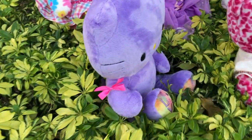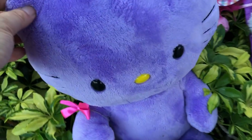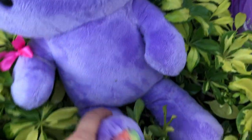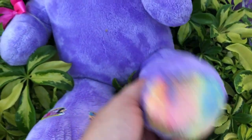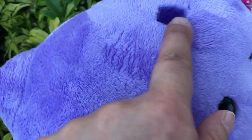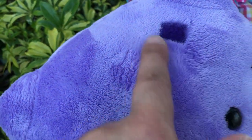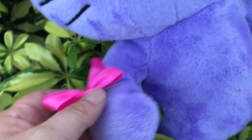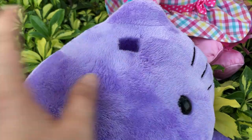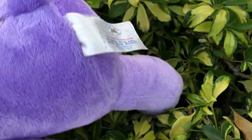Next, we have lot number two. And in lot number two, we have a purple Hello Kitty. And it has the little love for, she's cute, really cute. Looks like maybe there's a bow missing here. But she does have this little pink bow here. So I don't know. It looks like there's something missing on this one, but she is a Build-A-Bear. And perhaps you can look and see if you can find the bow.